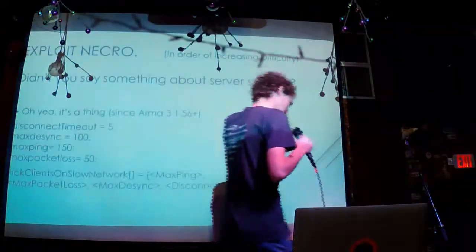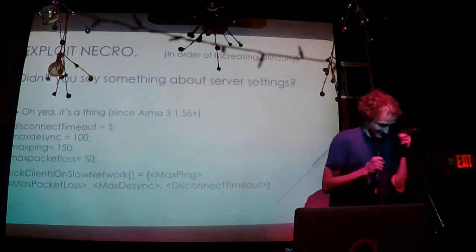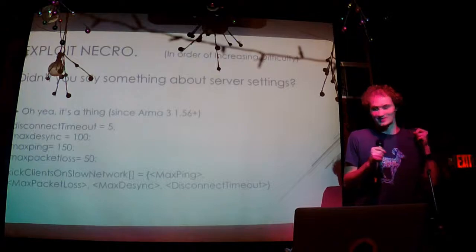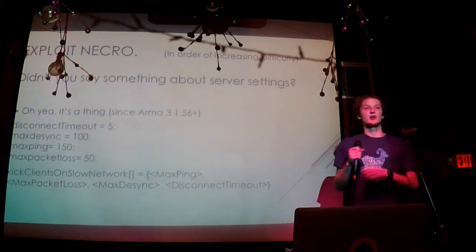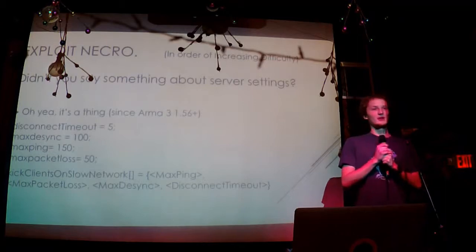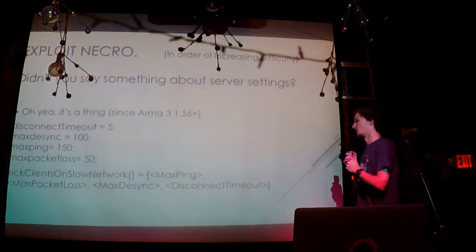Now, as I've been clarifying, there are settings to prevent this. In ARMA version 1.56, I love you, Bohemia, and I love you finally giving us this granularity, but it's a little bit late. Thankfully, you can, as a server admin, really decide where you want to put the cutoff line, where you're deciding that someone is no longer someone in Idaho with a bad copper line from AT&T and is now someone who's genuinely abusing it.